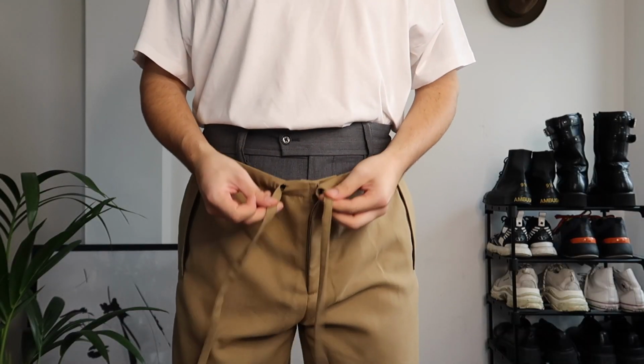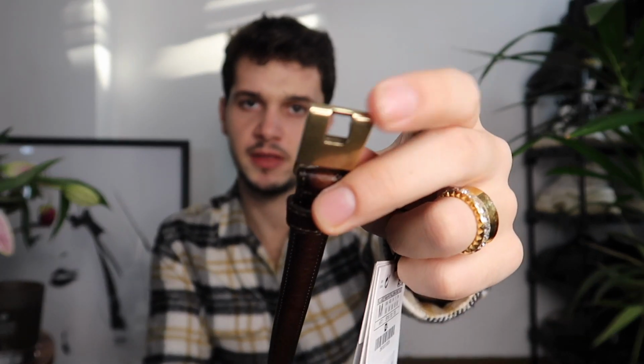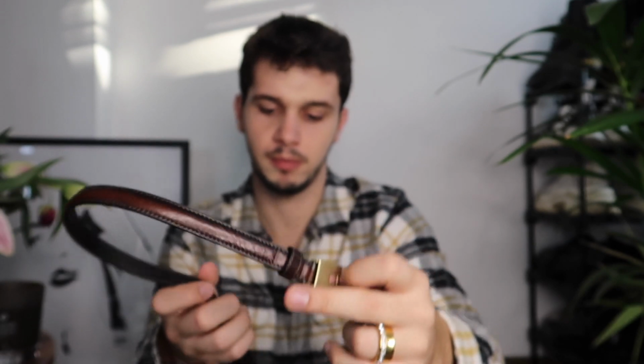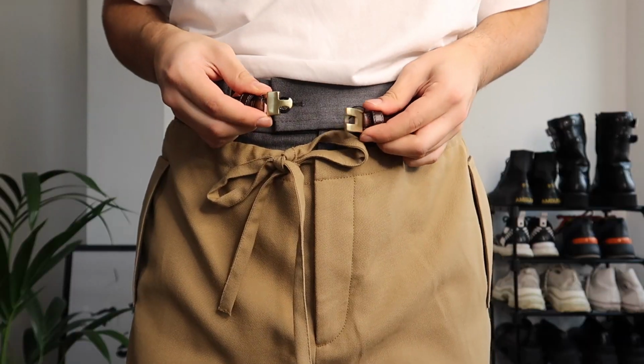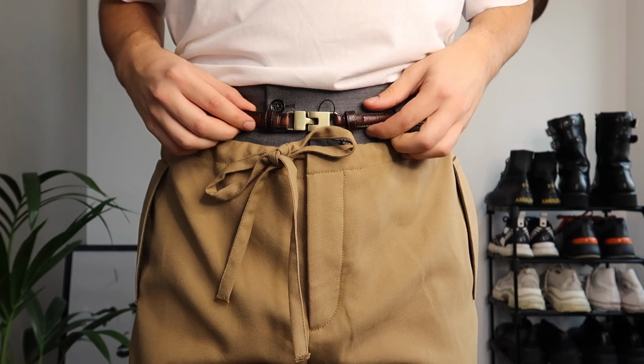Now another thing that I didn't like about these trousers is the fact that the two waistbands are quite separated from each other, and this is quite hard to secure in my opinion, the string. And for that reason I went ahead and got the same belt that they were styling the trousers with, and it is this brown leather belt with the gold buckle details, and it is quite thin. I don't think I actually own any thin belt, but I've been wearing so many suit trousers and high-waisted trousers recently that I think this belt will go perfectly with.